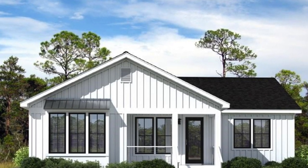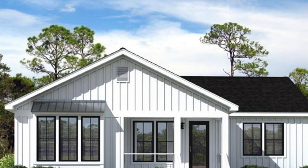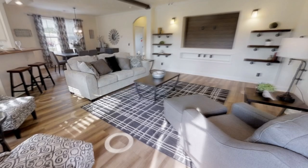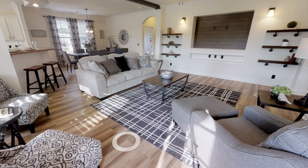Today we'll be viewing a massive 3-bed, 2-bath home with a beautiful layout. This home covers 2,138 square feet and features a jacuzzi tub, large windows, wooden beams, a huge kitchen, and so much more. So upon entering the home, we have this beautiful, spacious living room that measures 22 by 14.